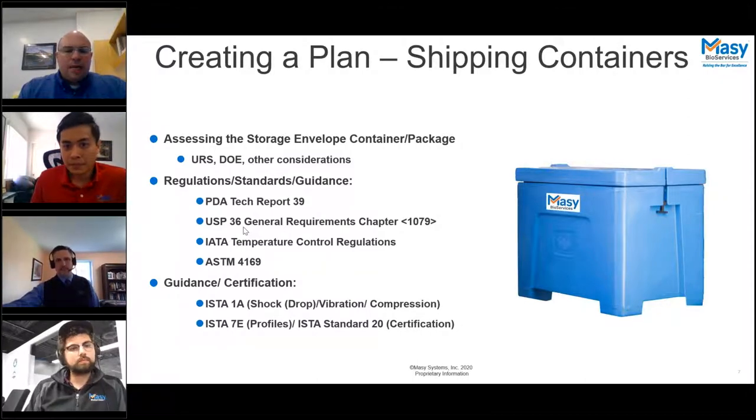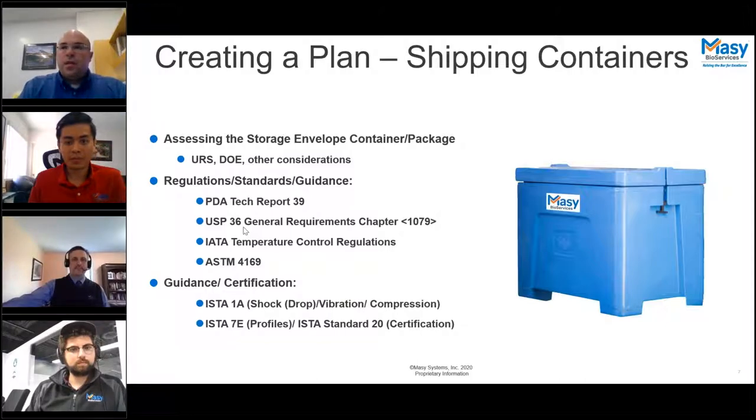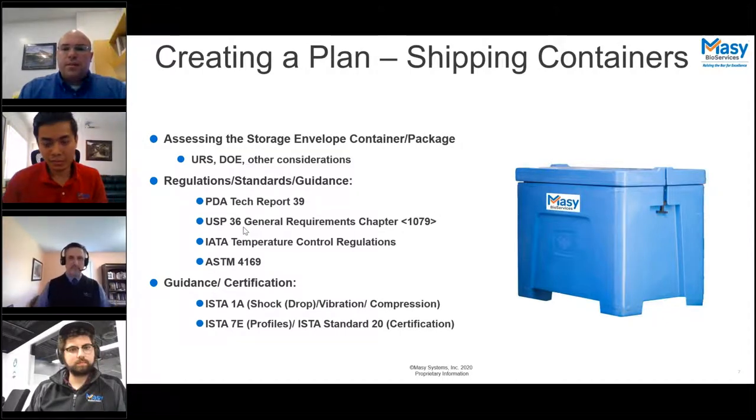But when you're looking at designing a shipping container, you have to pay particular attention to its ratio. It is the ratio of payload area to the temperature controlled material that's insulating the inside of your shipping container. So you don't want a minimal amount of dry ice, let's just say, or refrigerated gel packs. You want to be able to sustain the duration of time during your transportation. So I'd pay particular attention to that.